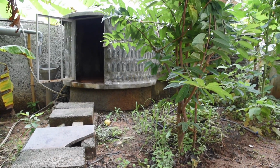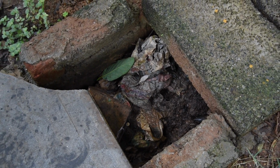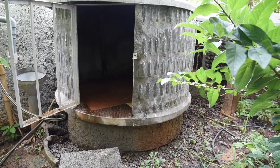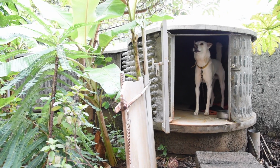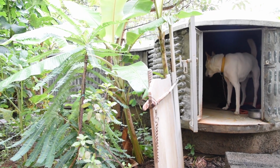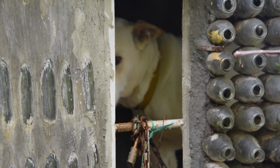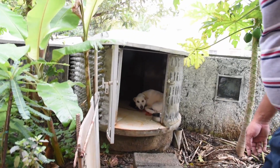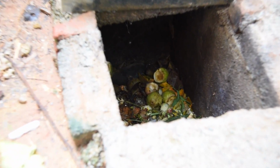The path to the kennel has a place underneath where paper and other waste is collected, where termites destroy it. The interesting part of the kennel is that it is constructed using bottles, and the bottles are kept horizontally on one side and vertically on the other side, thereby giving 2 different temperature levels. This gives the dog a choice in different climatic conditions. The other part of the kennel acts as a decomposing plant for food waste.